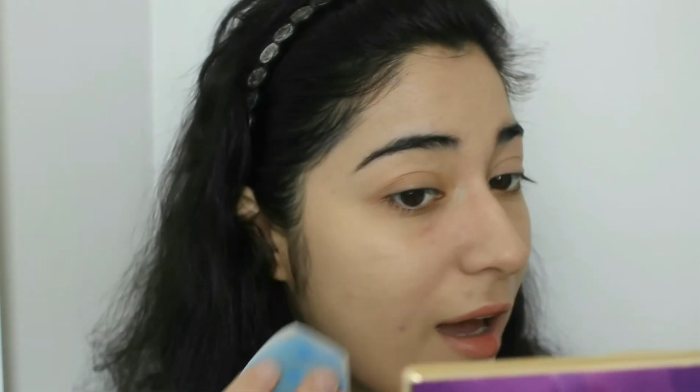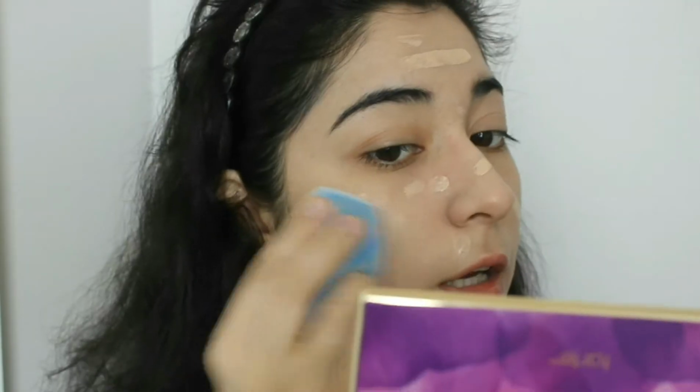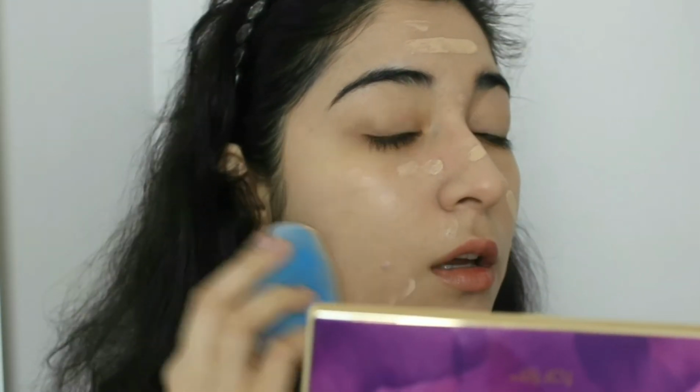Also, I want to note the scent. The scent is very light, like perfumey, I don't know how to explain it. It's not strong at all, but you can lightly smell it. You can't smell it when it's actually applied to your face, but you can smell it when it's moist, like on your sponge or straight out of the applicators, things like that. I'm gonna go in with a second layer and show you what it looks like. I'm blending out the second layer.